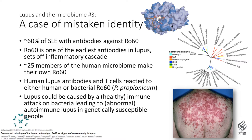About 50 or 60% of people with lupus have antibodies against this Ro protein. And we know it's really important in lupus. Actually, you can find antibodies even 5 years before people have symptoms of their lupus. It can be an indication that it's coming, and it sets off this inflammatory cascade. And so I was able to find about 25 different bacteria that are part of our own microbiome that make this same Ro protein, and that it's very similar to our own human protein.